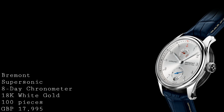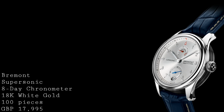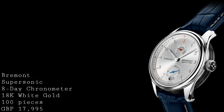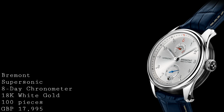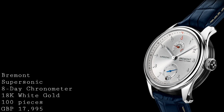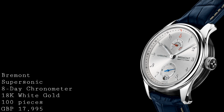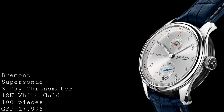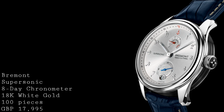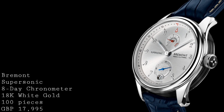Of course, these pieces are limited editions, bearing in mind their connection with an individual Concorde, but also with the components added to the pieces. And so for the stainless steel version, you'll be paying £9,495 for 300 pieces. For the rose gold version, it'll be £16,995 for 100 pieces, and for the white gold, it'll be £17,995, again for the same 100-piece run. But I think these are very interesting options and an interesting alternative to existing models on the market, with a unique case form and a very interesting design.